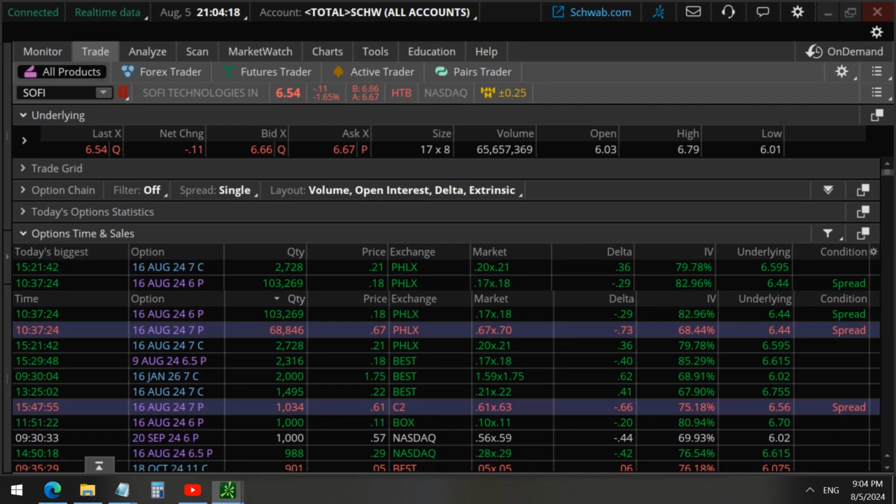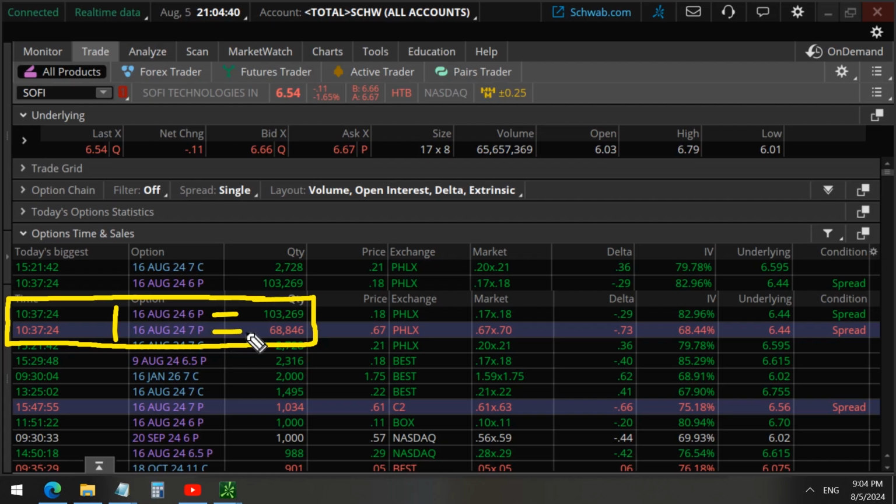As we can see here on the options time and sales tape, 103,269 contracts and 68,846 contracts being traded at the same time, 10:37 at the 24-second mark for these August 16 options at the 6 strike puts and the 7 strike puts. And we can see the price that was being paid over here, $18 for the 6 strike puts and $67 for the 7 strike puts.